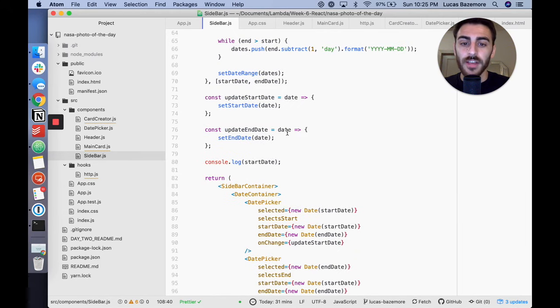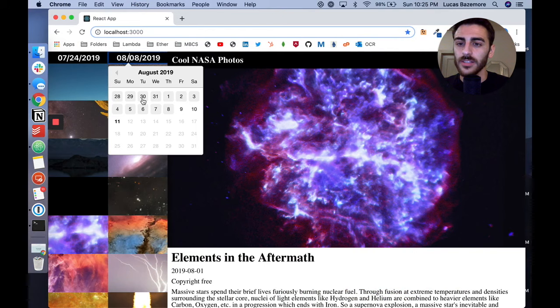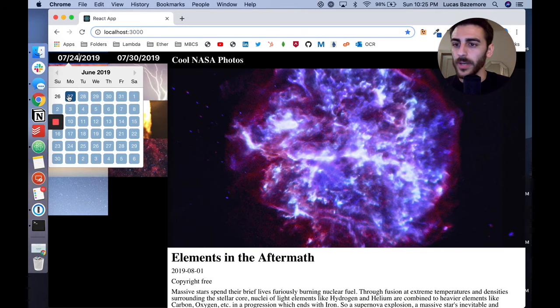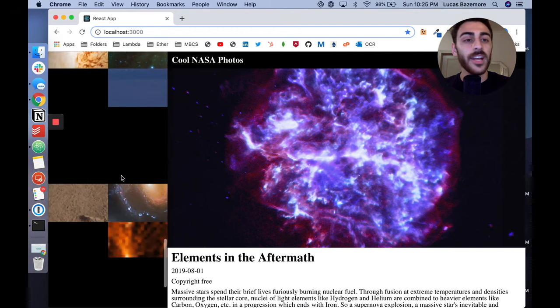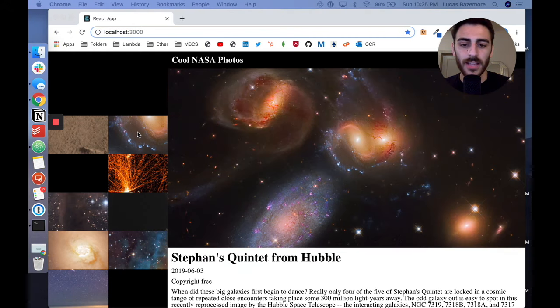So thankfully, with this date picker here, if I select a different date, let's say the 30th, it will re-render the pictures between those days. And if I go backwards in time, I can go back to June 27th, and it will load all of the pictures from all the way back then, and I can scroll through them all, and I can click them as I want to. So I can look at that, Stephan's Quintet from Hubble.